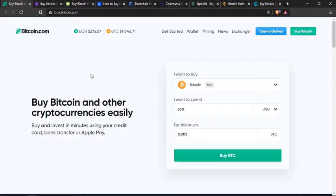In this video, I'm going to be sharing with you the wallets, the actual wallets that you can use to buy Bitcoin. Some of these I use, some of them I don't use, but I've come to learn about.